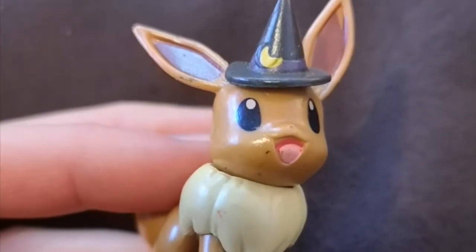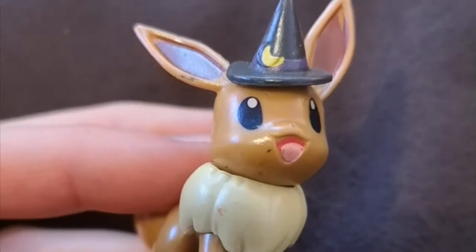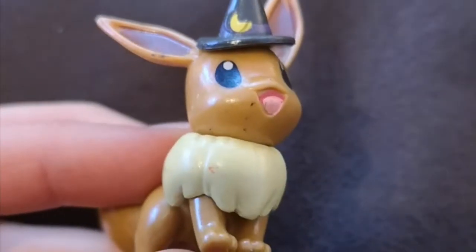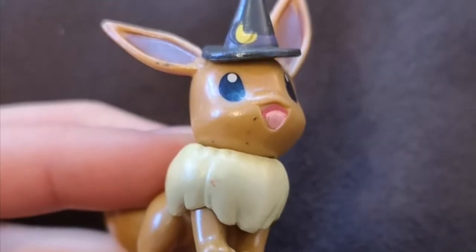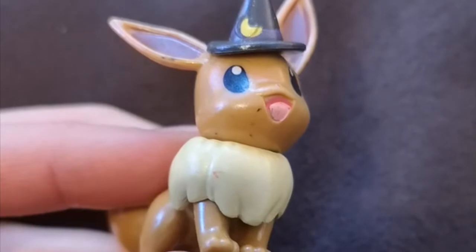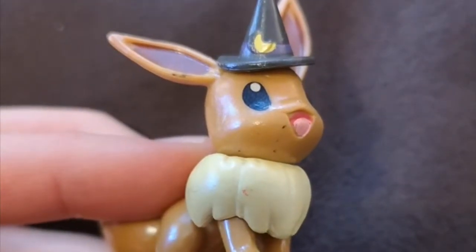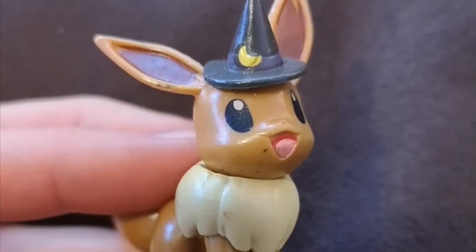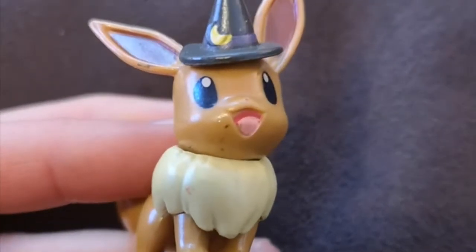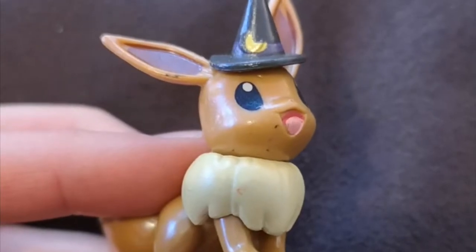I've just filmed a close-up of a few of these figures to show them in more detail. I wanted to show you the paint marks on Eevee. Unfortunately, like last year, these seem to be quite common, and it's quite a shame because they really impact the quality of the figures. I haven't tried to get the marks off, but as I assume they're made by the same paint used all over the figure, I'd be worried about taking off the paint underneath, also dependent on the removal process I used. So for now, they'll just have to stay on there.